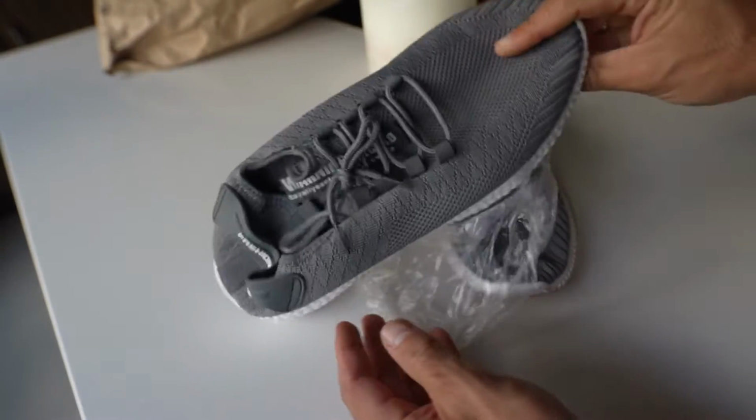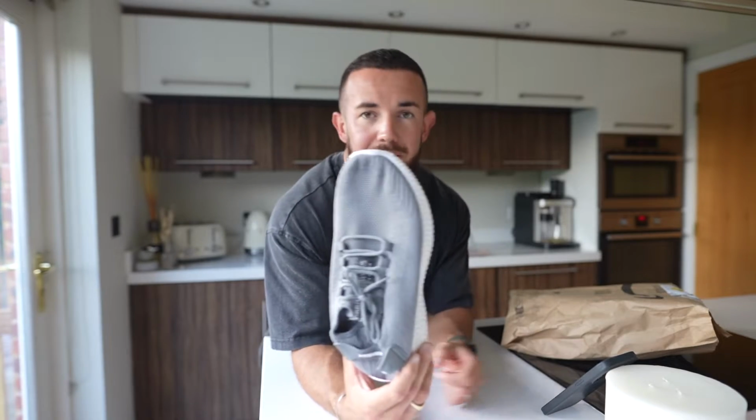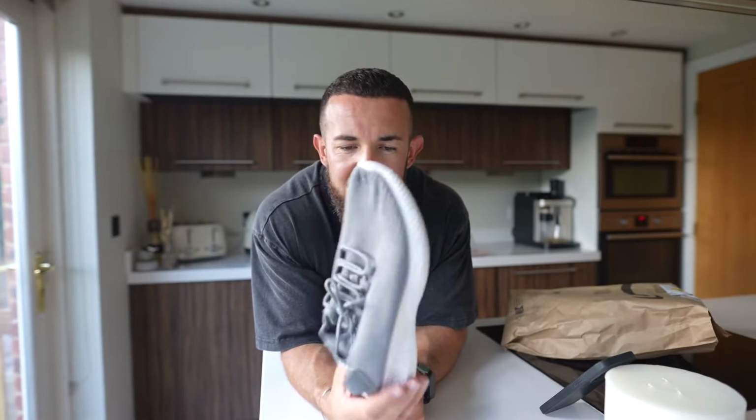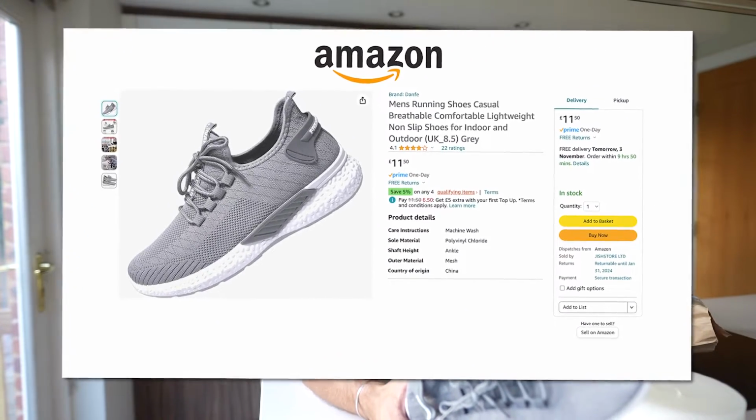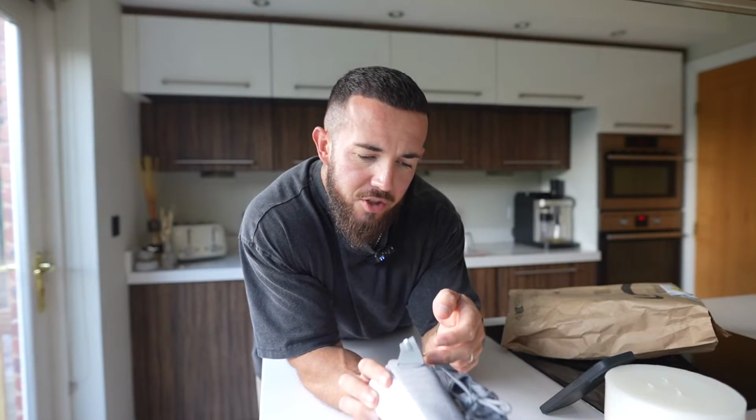These are the world's cheapest running shoe, and they come in at a grand total of £11.50. I bought these off Amazon, and they are called men's running shoes, casual, breathable, comfortable, lightweight, non-slip shoe for indoor and outdoor. They are from Fashion Sport.